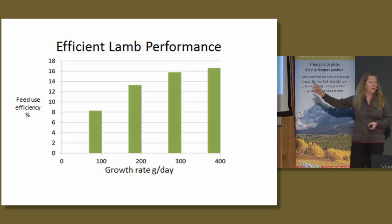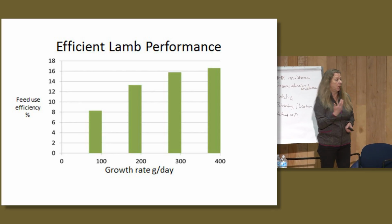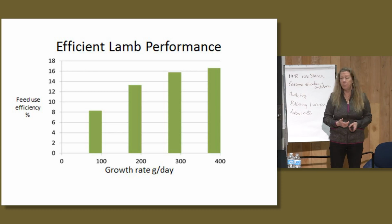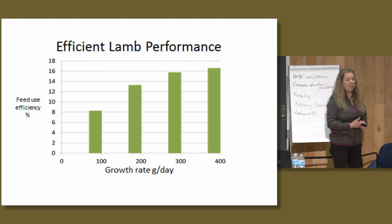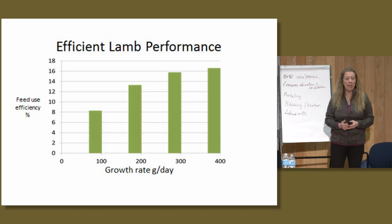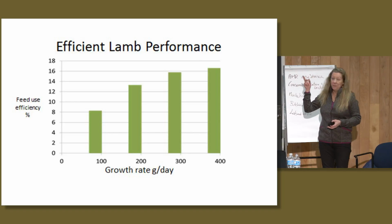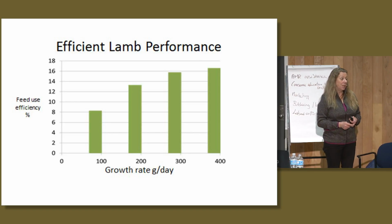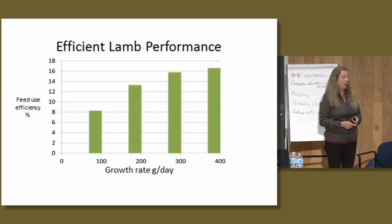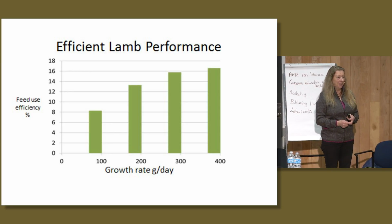So what this is saying to us is that if you have a lamb, and I think this was lambs growing to 40 kilos live weight, so much lighter than your lambs would be when they were finished, but it's the same principle. If you have a lamb that grows to 40 kilos at an average of 100 grams a day, and you compare it to a lamb that grows to the same 40 kilos, but does it at 300 grams a day, the 300 grams a day lamb is twice as efficient as the 100 grams a day lamb, i.e. it eats half as much. That's pretty staggering when you look at it like that. But persuading my guys to really take this on board can be quite difficult.